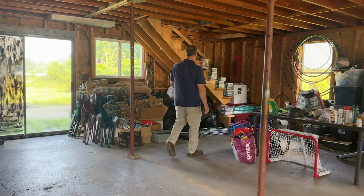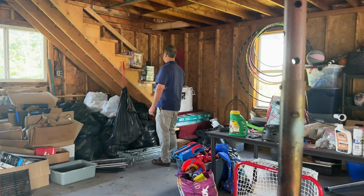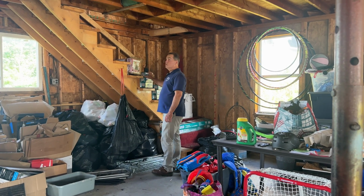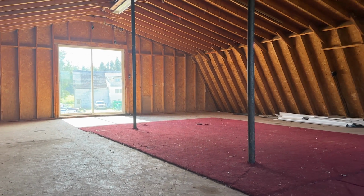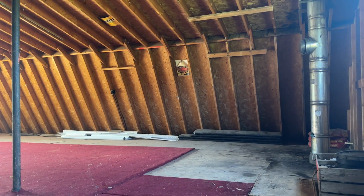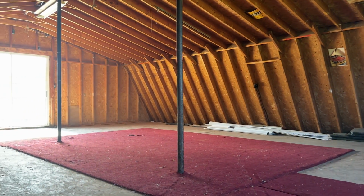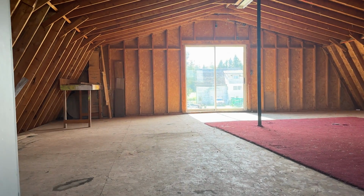And then upstairs, we'll go check this out. We're gonna have to climb around some building materials. They got some flooring and stuff I think probably they were gonna use upstairs. We're up here in the upstairs now. This is a nice big open space. Could be used for all kinds of things. Maybe a little apartment out here. Maybe a big family room. You name it, hobby room, workshop.